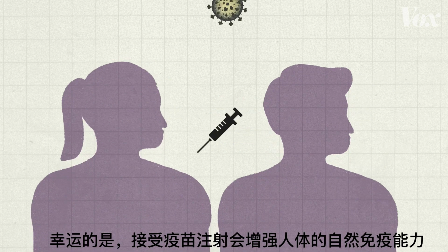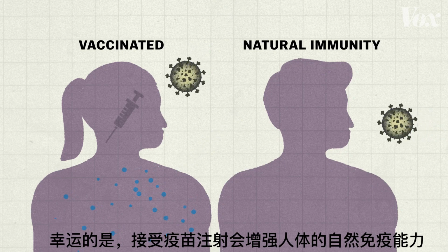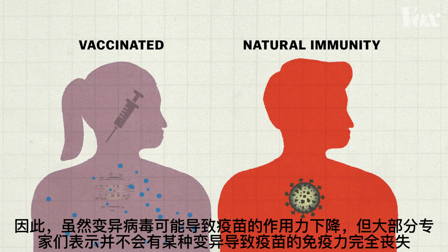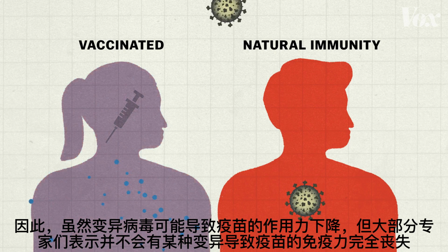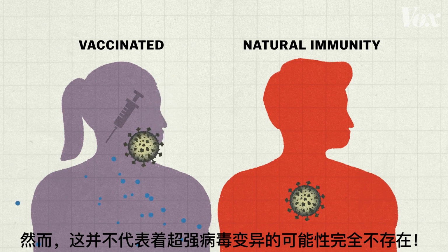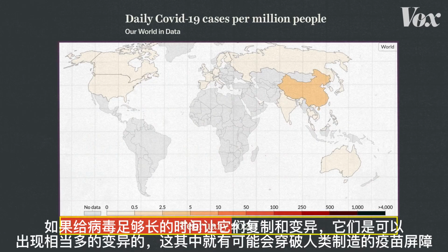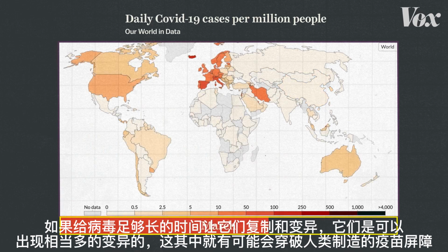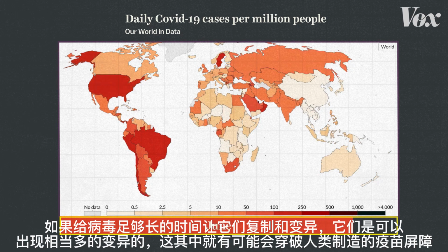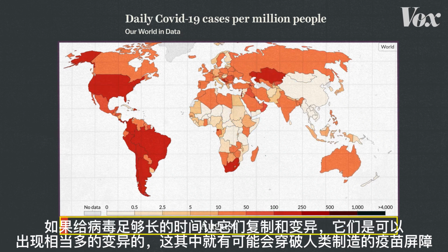Fortunately, the immune response we get from vaccines is much stronger than our body's natural immune response. So, while we may see variants that make our vaccines somewhat less effective, most experts think it's unlikely one will emerge that completely evades our vaccines. But that doesn't mean it can't happen. If you give the virus enough time and replicative cycles, it will sample a very large evolutionary space and find a solution to the problem we've presented it, which is vaccination and widespread immunity.